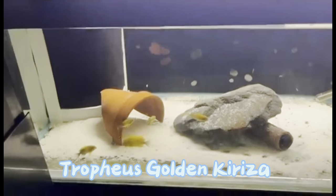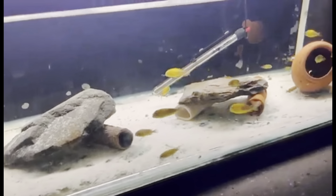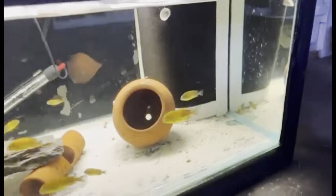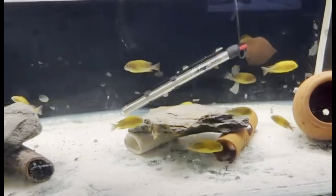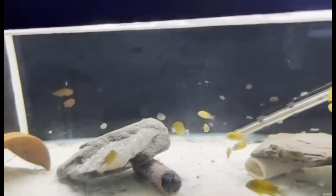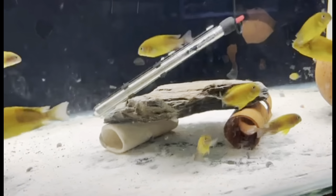Alright, so I'm going to head down to this bottom tank, and these are the golden Kiriza. If you are slightly confused and wondering what the difference is between black Kiriza and golden Kiriza, not a lot, to be honest, just the difference in the colours. So golden Kiriza have basically been created through selective breeding of black Kiriza. So the fish that have more yellow pigmentation in their colours, that is what they would breed together. They would breed two fish that have more yellow in them, and this is just selective breeding over the years, and this is how we have come to know golden Kiriza as what they are.